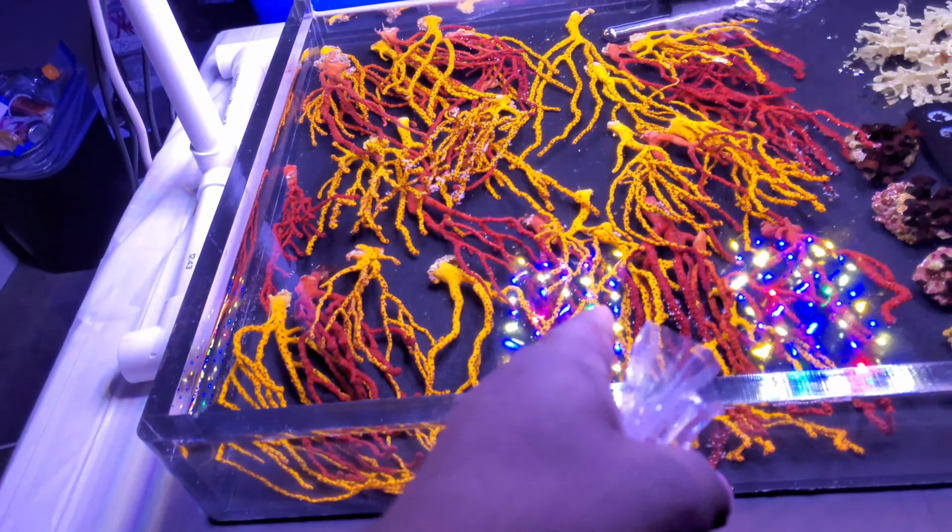We got Zoas here. They're using the black box. Use some cheap lights that I have on my frag tank. Oh, what they got in here? Wish they had room. That's nice for them. Since it doesn't have the name, it's cheaper.